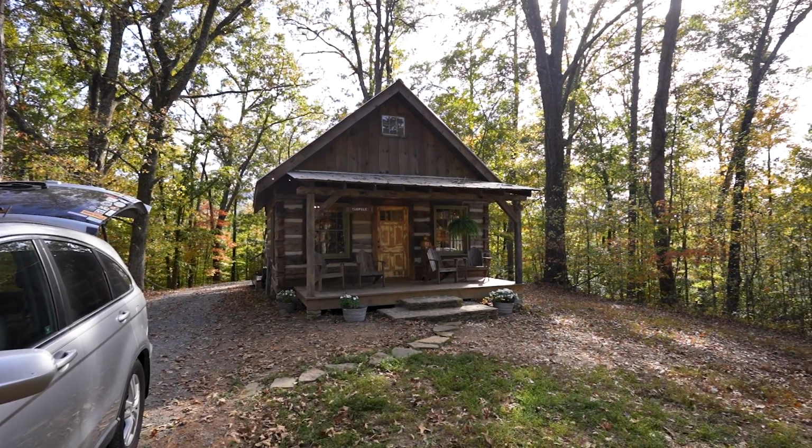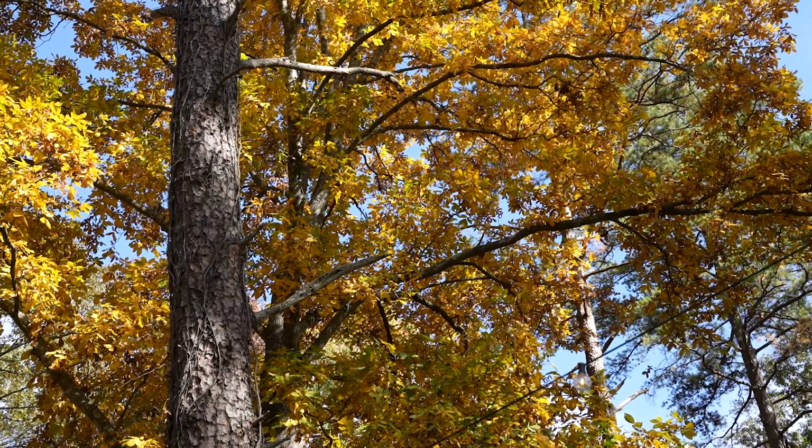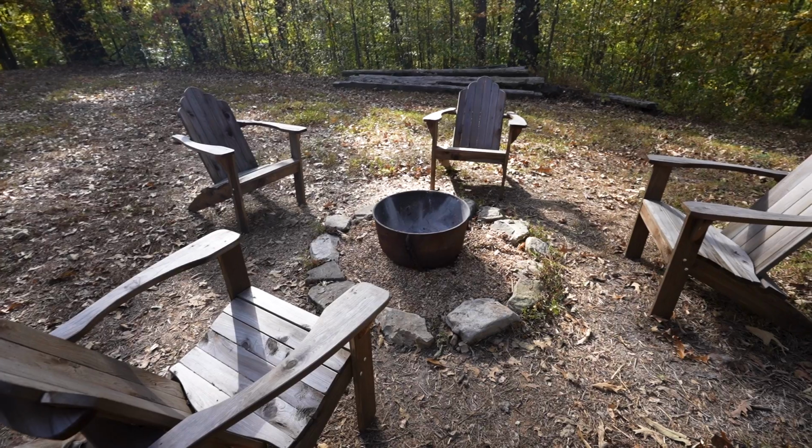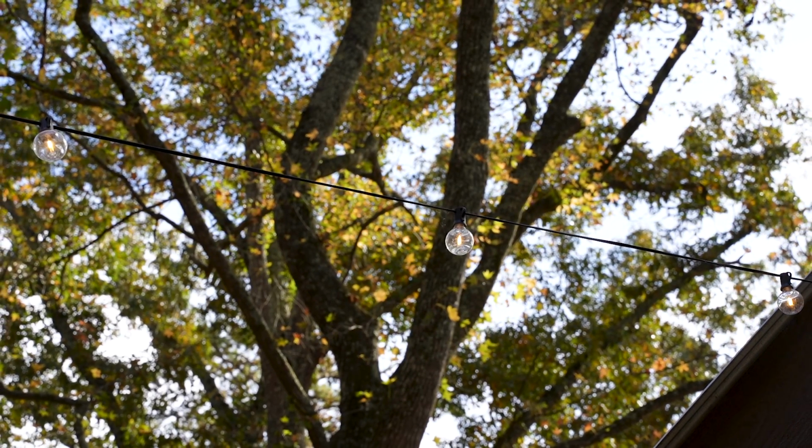Before we go inside, actually, I want to talk about the outdoor area. We are completely surrounded by trees. There's a fire pit that seats 4 people, and they also provide all the firewood you could possibly need, plenty of it. I'm gonna be burning bonfires here, enjoying the autumn season, making s'mores, all that fun stuff. I also want to note they have string lights going around the fire pit, and you can't really see them during the day, but at night I know it's gonna be super magical and bring some ambiance to the fire pit.